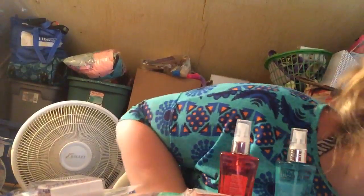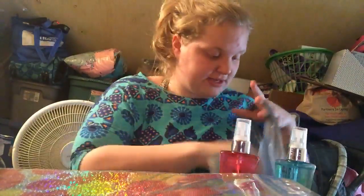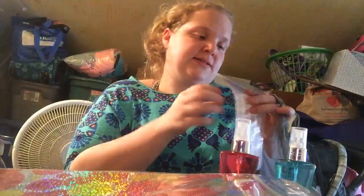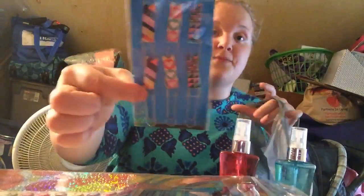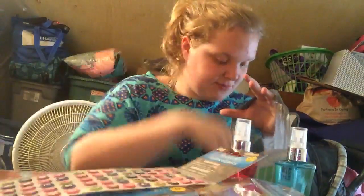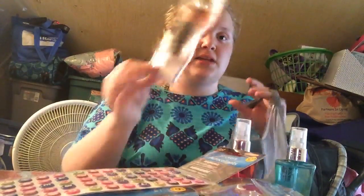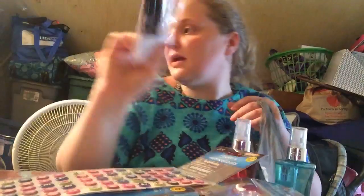The last Dollar Tree bag I have is right here. I got this in hopes of making some page flags with it, like the ones I had shown from Target. These are alpha stickers I found at Dollar Tree. Always a good thing to have. Some really cute paper clips I found at Dollar Tree. More alphas. I'm going quick because these are going to go downstairs. They're actually going to be for my daughter to play with. Some makeup brushes.